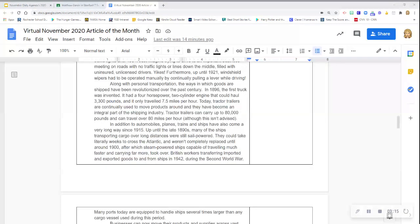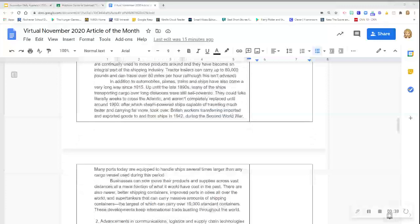Up until the late 1890s, many of the ships transporting cargo over long distances were still sail powered. They could take literally weeks to cross the Atlantic and weren't completely replaced until around 1900, after which steam powered ships capable of traveling much faster and carrying far more took over. British workers transporting imported and exported goods to and from ships in 1942 during the Second World War.